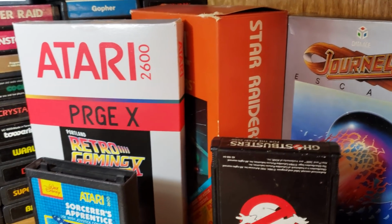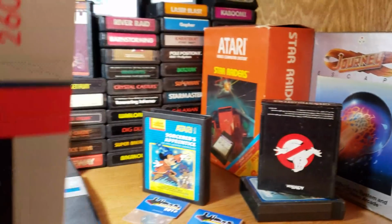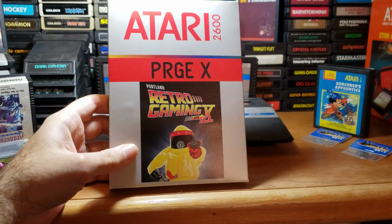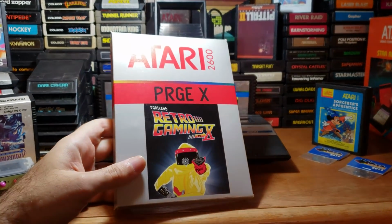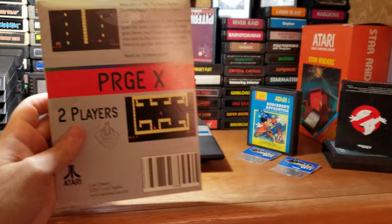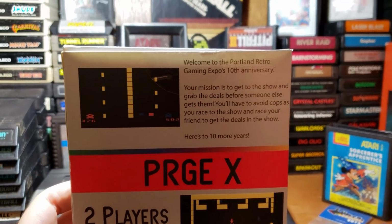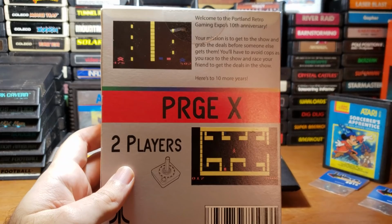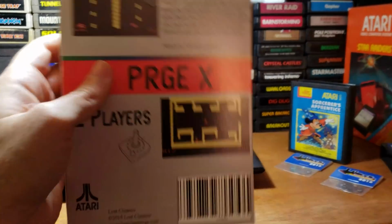And here's a very cool item that Leaf and I picked up at the Portland Retro Gaming Expo. This is the 10th year that they put that on. Their theme was Back to the Future. They had a limited number of these Portland Retro Gaming Expo Atari 2600 carts, and I definitely jumped at grabbing that and really happy to have it. And it's a cool game. You got to race to the expo and you got to pick up the video games. And it's 2 players.